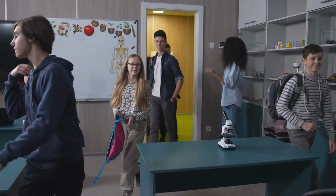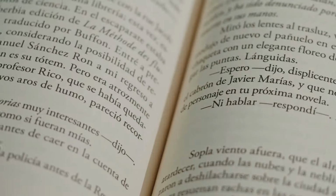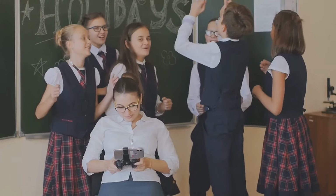Hey everyone! Today we're diving into the world of Spanish reflexive pronouns. Let's make this fun and easy to remember.